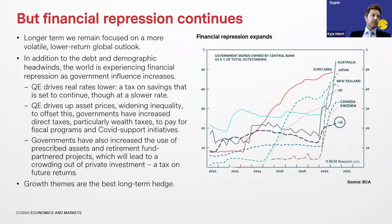And the third financial repression, which is linked to the second, is other ways that governments are trying to drive employment and job growth, and that's, if not directly through taxes, then it's through prescribed assets or involuntary prescribed assets such as retirement fund partner projects. They're trying to use pools of assets that aren't linked to tax that they can use to build airports and railways and harbors and hospitals and anything else that hopefully improves the economy slightly, but most importantly drives job creation.